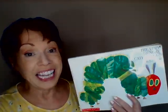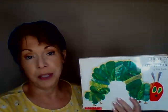Let's sort. Let's put small things in this pile, medium-sized things in this pile, and great big things in this pile. Legos, Mom and Dad. If you have Legos at home, awesome, easy sorting opportunity because they come in so many different sizes. So you've got sorting by size.